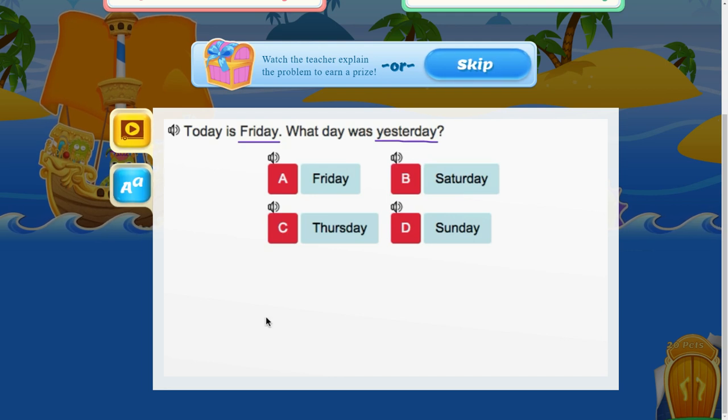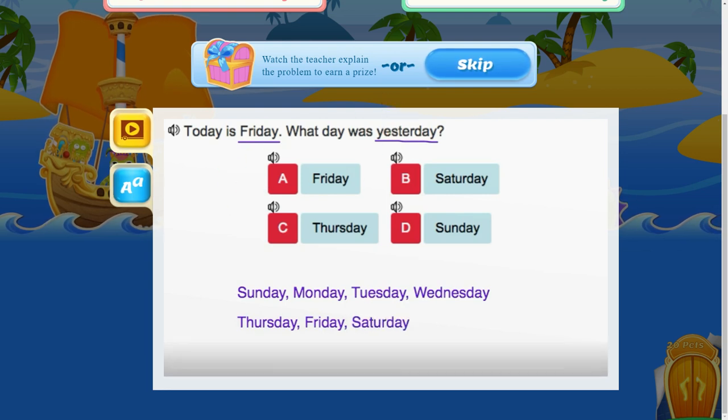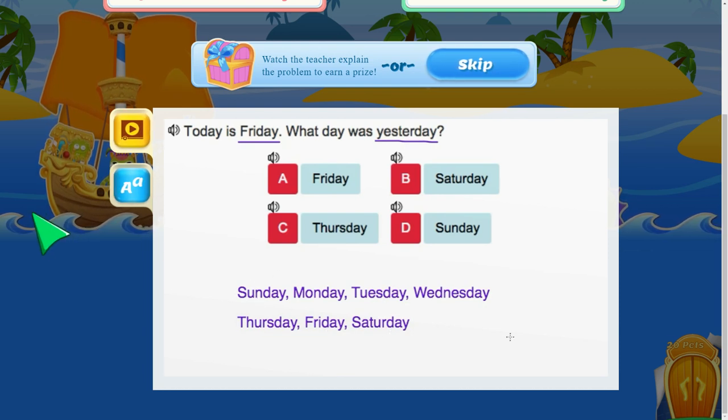So why don't we take a look at the days of the week? We know that we start off with Sunday, and then we go to Monday, and then Tuesday before we go to Wednesday. And then we go to Thursday before we go to Friday. And then finally, we finish with Saturday. And when you end with Saturday, you start again with Sunday before you then go to Monday and then Tuesday and then Wednesday and then Thursday and then Friday and then Saturday before you start the cycle all over again.